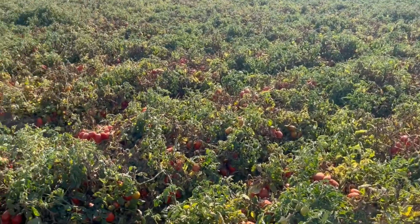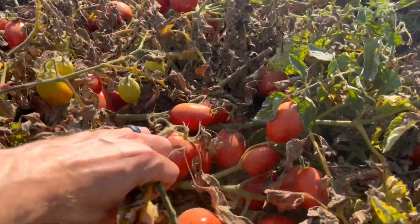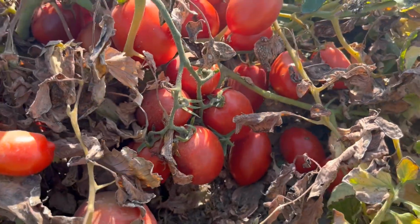But I mean, this is just amazing. No cages, no floor to weave. They're just out here, they're vines. I mean, look how heavy this is. It's just packed full. Look at that. No hand picking.